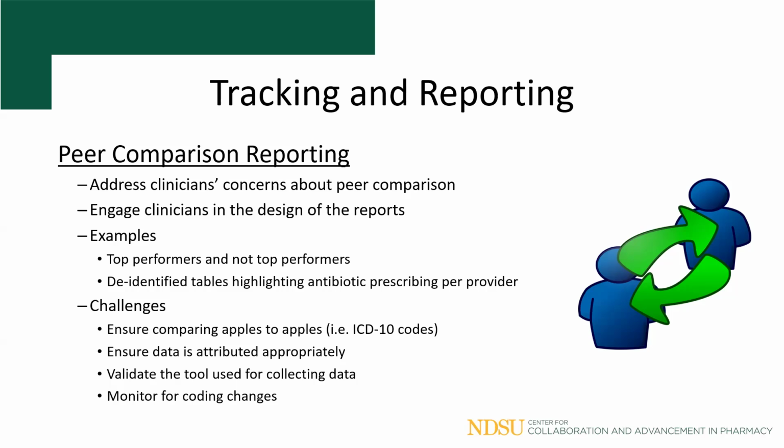One example of how to do this is doing top performers, like, oh, you're in the top 10% of antibiotic providers, which means that they're prescribing less antibiotics than others. And you want to make sure if you're going to do this route that we de-identify so no one can tell which prescriber is which prescriber when you're sending out peer comparisons.